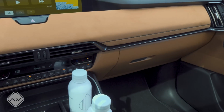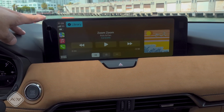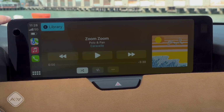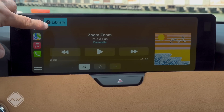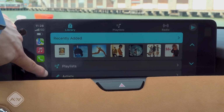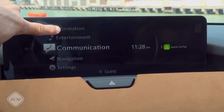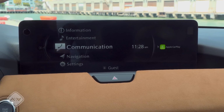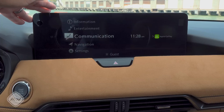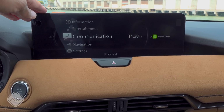And then moving on to the middle of the dashboard, we find the somewhat controversial large Mazda touchscreen infotainment system. Yes, touchscreen, but there's something important to know. The touchy part only works when we're talking about CarPlay or Android Auto. If, for instance, I go back here to the Mazda native interface, all of a sudden the touchscreen does absolutely nothing. And I do think that's a little bit weird. This is not running a newer version of the software versus what we find in the Mazda 3 or the Mazda CX-5, etc.